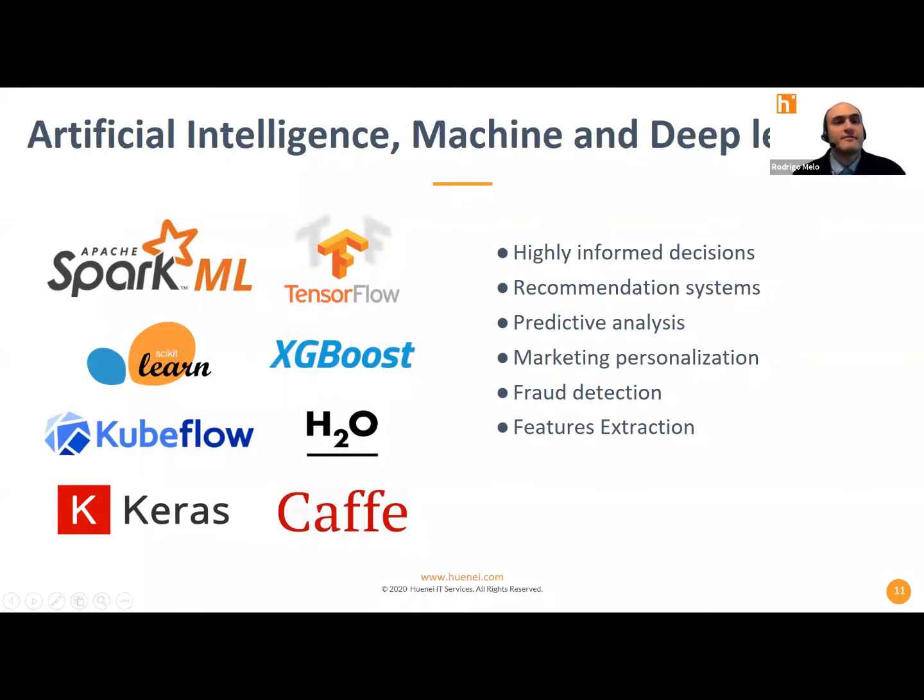About artificial intelligence, there are a lot of frameworks and libraries for machine and deep learning which are already accelerated. Some of them are, for example, the machine learning library of Apache Spark, TensorFlow, Keras, Caffe, H2O, Kubeflow. All of them are already accelerated. Maybe they are in different places, in different cloud service providers, but they are there.